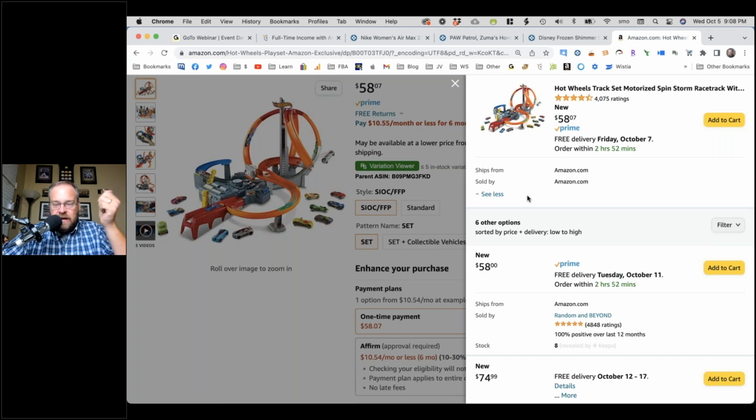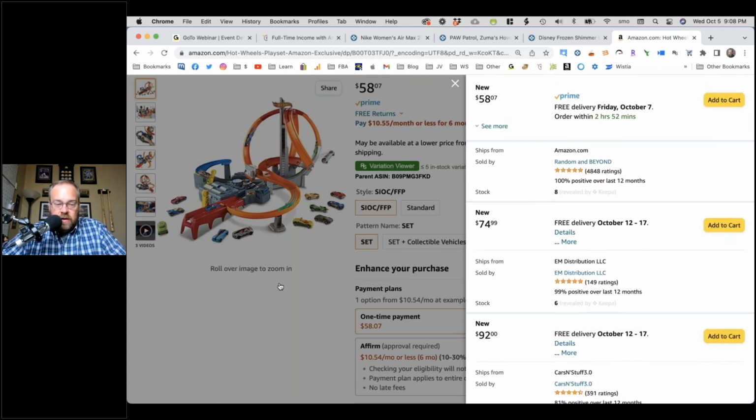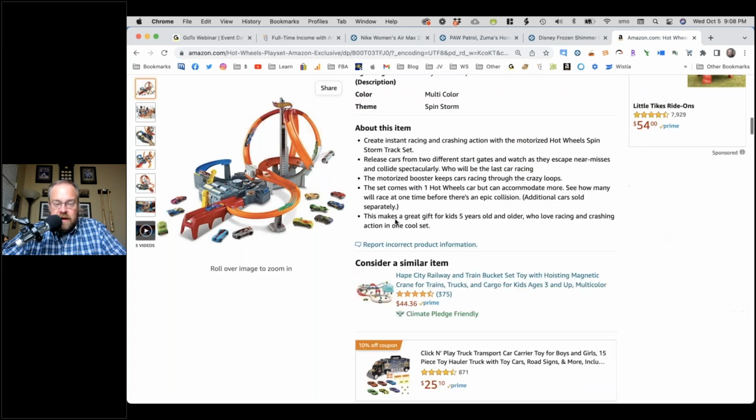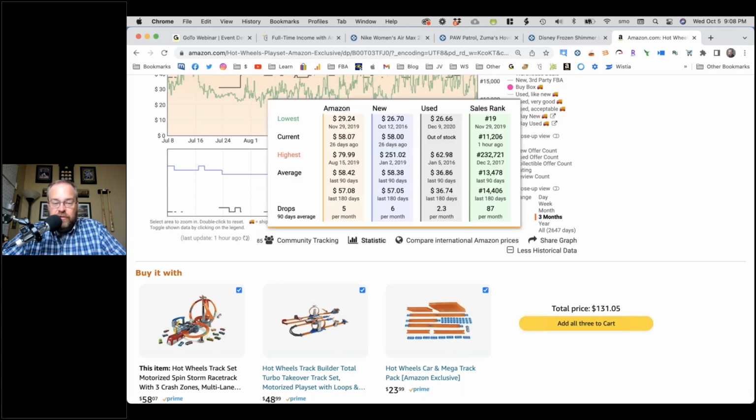Right now, Keepa's not tracking how many items Amazon has in stock. If they can, they will, and they'll show it. But you look at that number, and so I might go down here and see, okay, currently there's 7 or 8 offers. There are 87 drops per month.